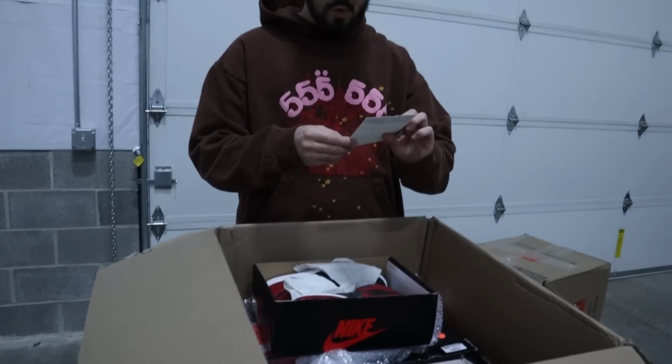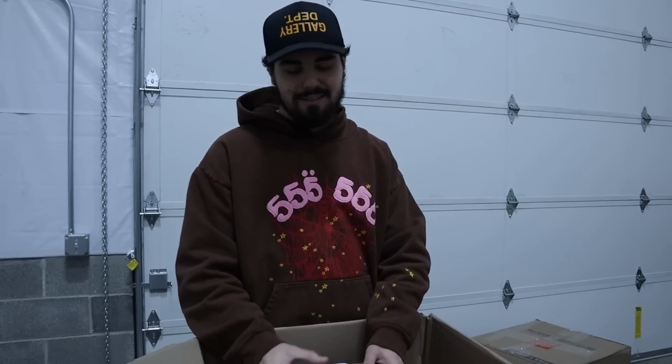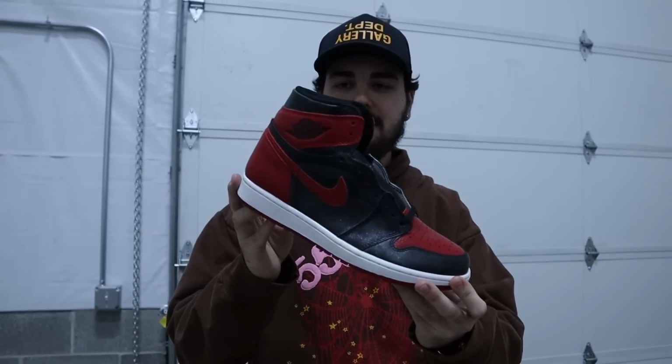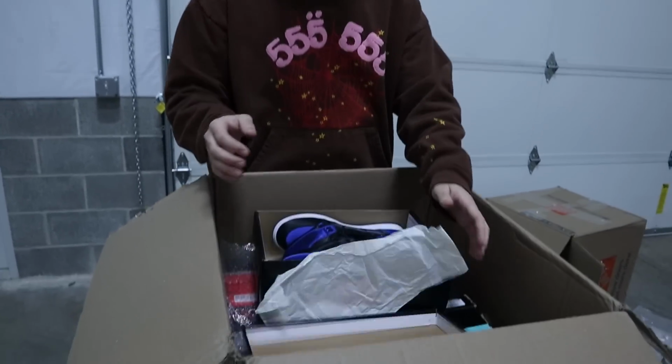Number two, 2016 Jordan 1 Band. They paid $1,178. Unfortunately, they got taxed. They don't go for that. I'd say $850. 2016 Band. As you can see, the whole shoe has that gloss, the glitter from that clear coat. They're clean. I love them. But they're not $1,200. $850. All right, number two, number three.